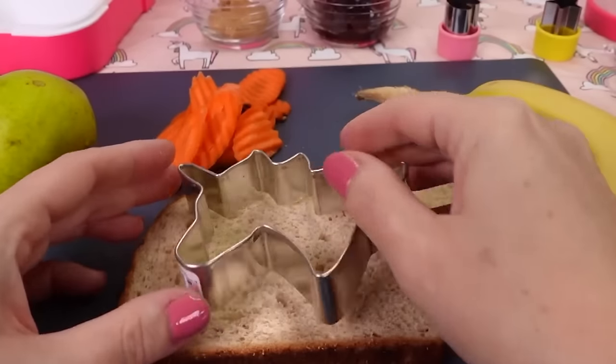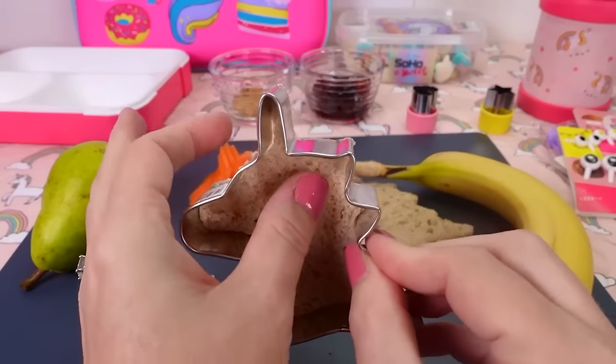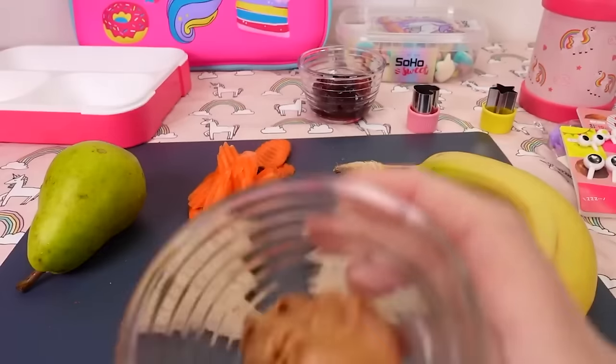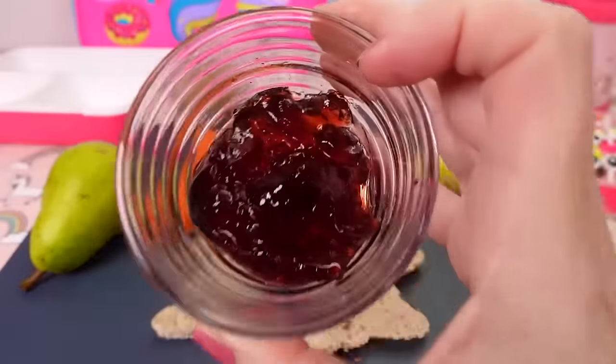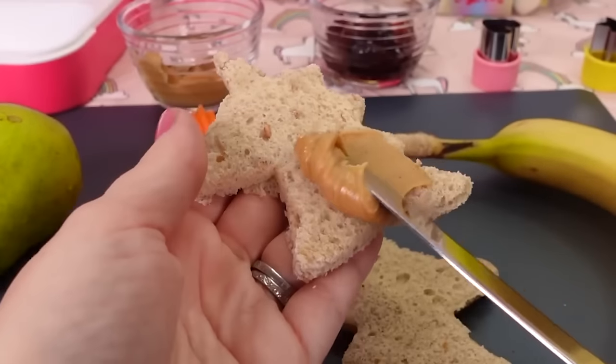We just need to do the same thing to the other slice of bread. Awesome. Here we go. Pop it out. Time to add peanut butter and jelly. So first, let me get the peanut butter and spread it on our unicorn.